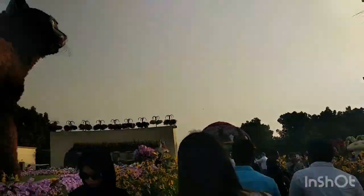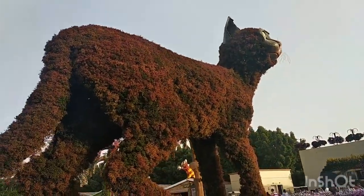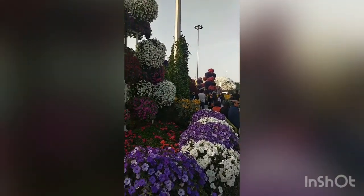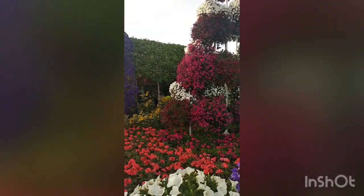Static sculptures from my left and right side, as you can see, are made of flowers and leaves. They are so mesmerizing.